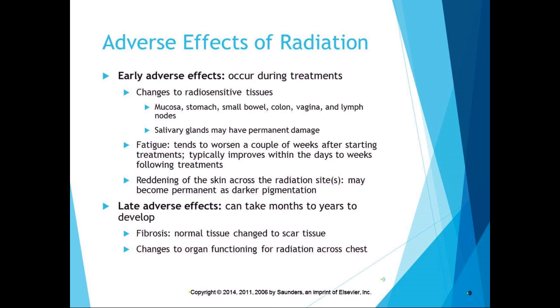So early adverse effects of radiation, which occur during treatments: you might have changes to radiosensitive tissues like the mucosa, the stomach, the small bowel, colon, vagina, and lymph nodes, and salivary glands might have permanent damage. Fatigue is a very common early adverse effect. It tends to worsen a couple weeks after starting treatments and typically improves within days to weeks following treatments. Reddening of skin across radiation sites may become permanent as darker pigmentation in that area. Late adverse effects can take months to years to develop. So you might get fibrosis, where normal tissues change to scar tissue from the radiation, and you can get changes to organ function if they're doing radiation across your chest.